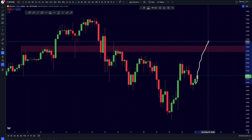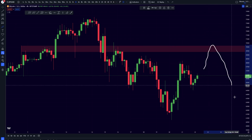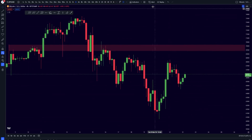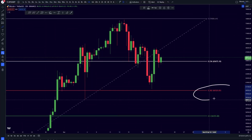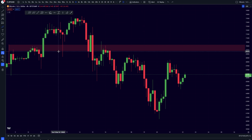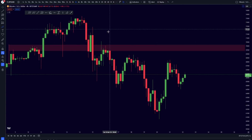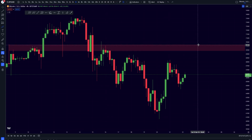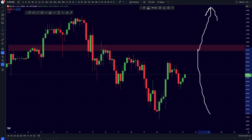Okay, now if we are going to be seeing a rejection from this level, it just means that we have grabbed our liquidity, and then we'll create another move towards the downside, and in that case I'm still going to be expecting our Fibonacci level to be getting hit. So seeing the reaction from this level is going to be very important. This is the level where the majority of the liquidations are sitting, and this is going to be the level which separates us from either new all-time highs getting reached, or once again going back towards that Fibonacci level.